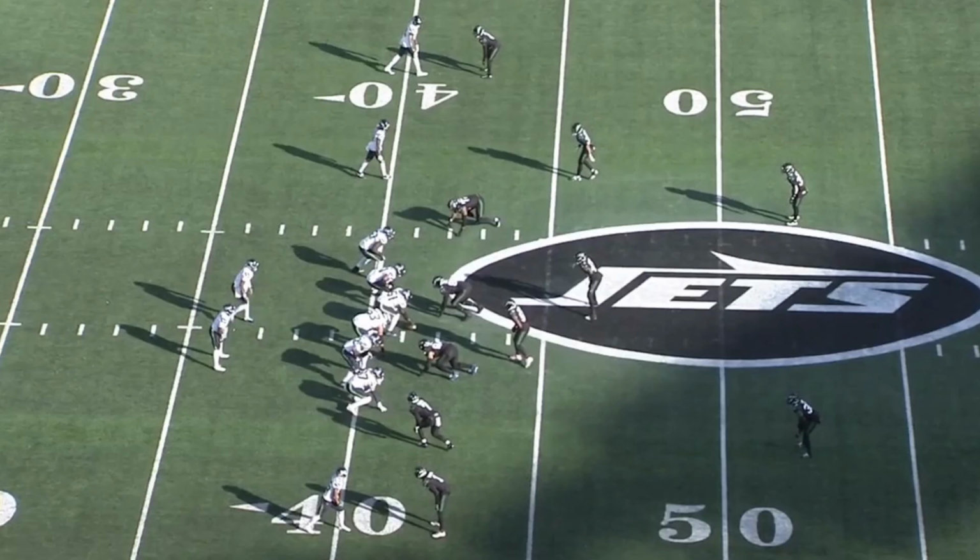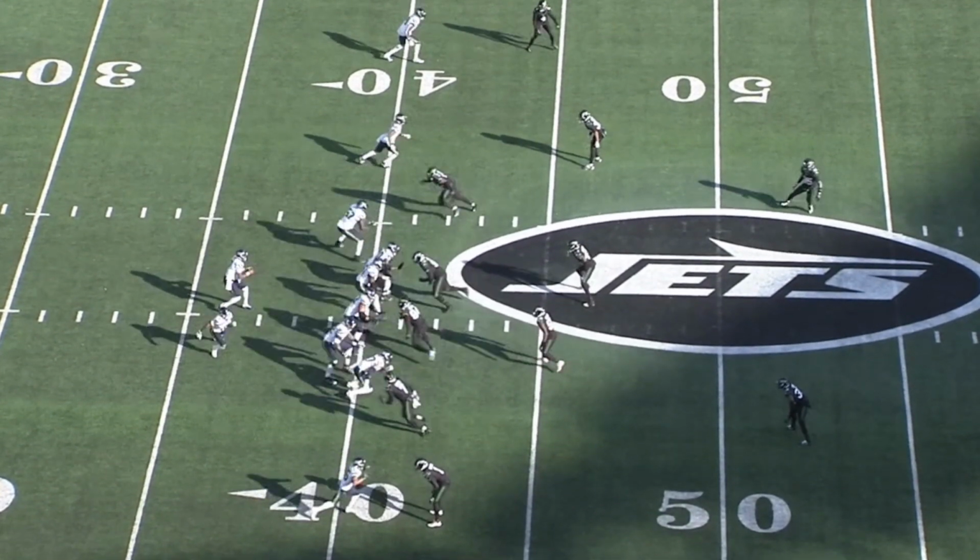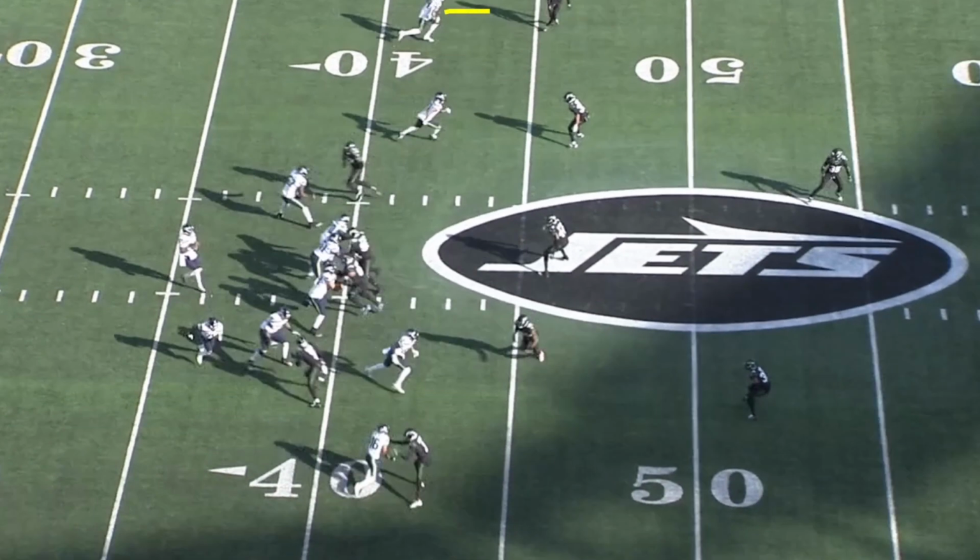Another example right here of DK Metcalf allowing the DB back into the play. This is against the New York Jets, I believe, against DJ Reed. DK Metcalf is going to have a slant here. Now, what he should do, the way that he should run this route, is release, plant your foot in the ground, and get right here. Instead, DK is kind of going to round this route off and allow Reed, who has an angle, to make a play on the football right here.